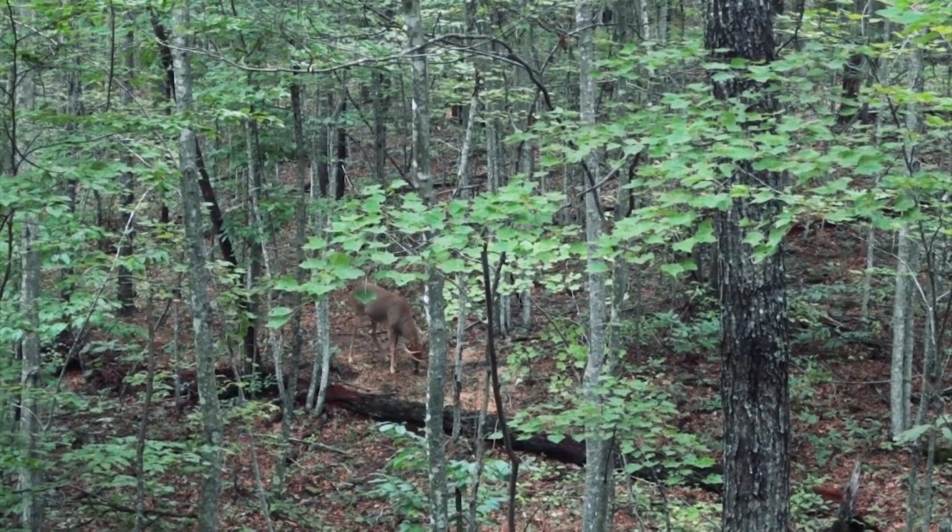But luckily, I took my time, went up really slow, grabbed the bow, got it lower down to my leg, and it was at that point that I knew I was starting to get buck fever. And this is exactly why we go hunting. This is what we live for. This is the deer that I wanted, and I got my opportunity.